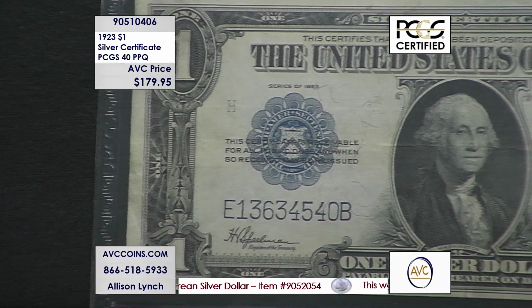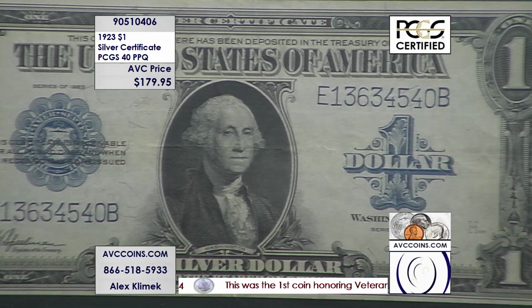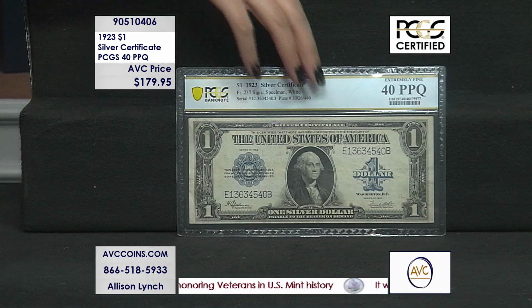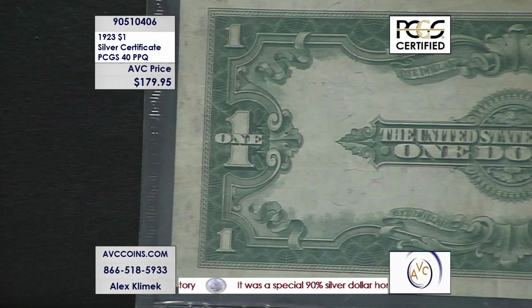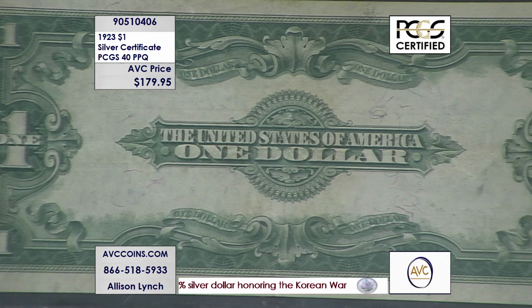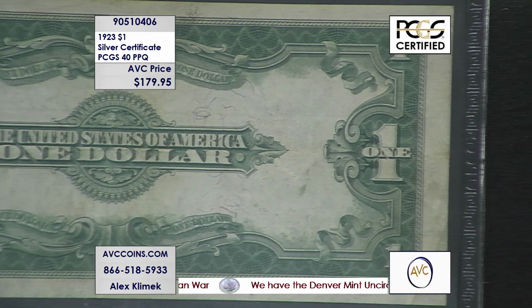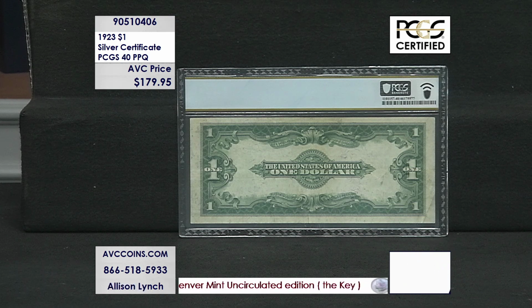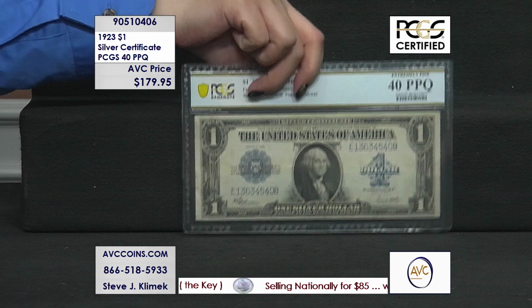Now, we'll talk about the grading on this one, the certified number on this one, as well as the PPQ at the end, which basically stands for Great Eye Appeal. Competition has regular circulated notes that are 8 to 12 on the grading scale. This is a 40, and they're at 137. We found one other that has a PCGS 40, not a PPQ, but a 40, and they were at 279. So the right grade, just not the right eye appeal. And then we did find one other of our competitors with this note in the exact same grade, they are identical, 40 PPQ. And they're at, well, over 400. We're less than half tonight.